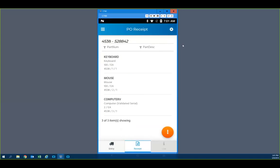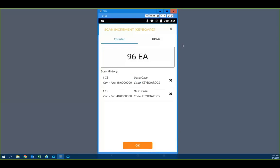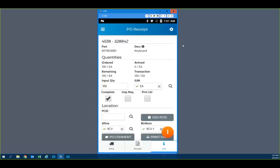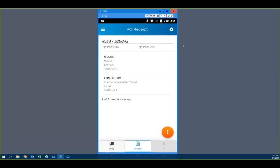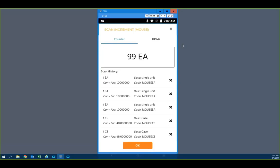You'll notice the first couple of items are a quantity of 100. So even though we ordered 100 eaches, the supplier might have sent us 2 cases of 48 and 4 eaches to make that 100. So I'm just going to scan one barcode, which happened to be a case of 48, scan the next barcode and the 4 eaches that came with that item, and save it. And now I only have 2 lines left on that PO. The next item we ordered 100 was the same. They actually sent us 2 cases of 48 and 4 eaches.